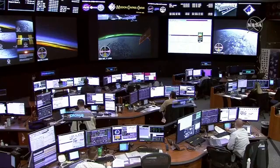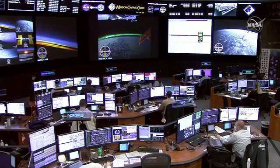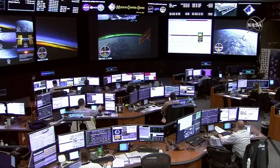The unpiloted SpaceX Cargo Dragon vehicle that has been docked to the space station since December 22nd is now headed back to Earth. Packed inside Cargo Dragon is more than 4,900 pounds of research and return cargo. We copy. Burn 0 complete.